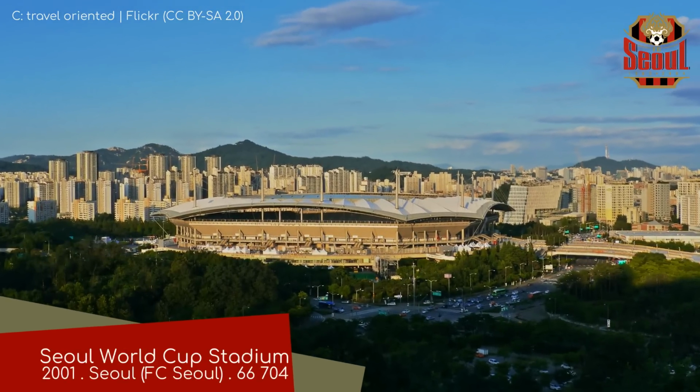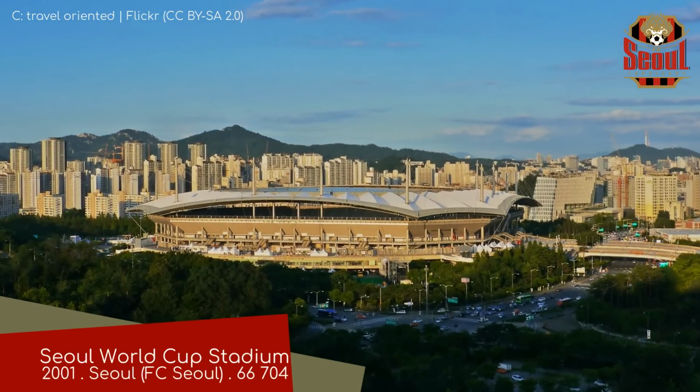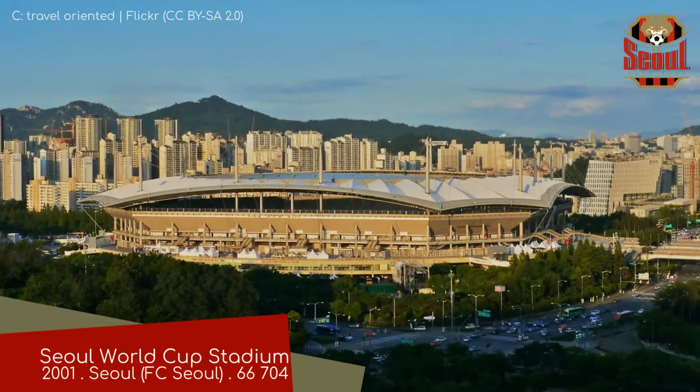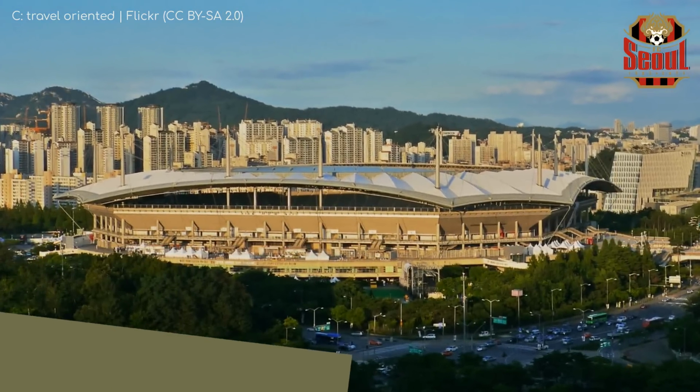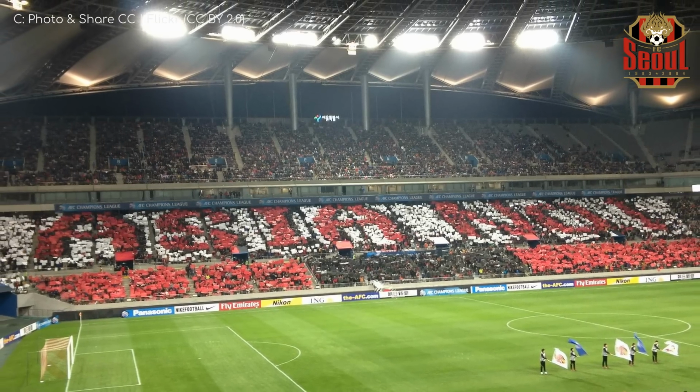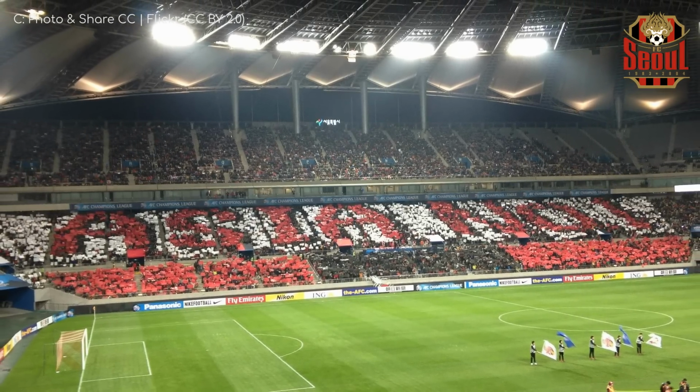Seoul World Cup Stadium, FC Seoul. The largest city in the country has the largest stadium in the country, and up until recently it was the biggest football-specific stadium in Asia. China has since built some larger ones for a tournament that they pulled out of hosting.